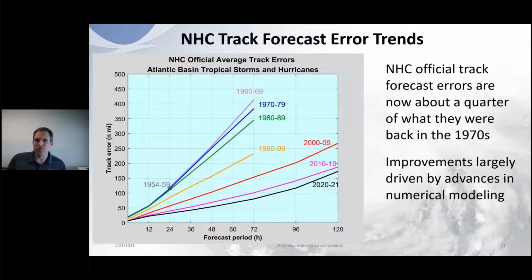How have track forecast errors been trending over the last 50 to 60 years? These are average NHC track forecast errors by decade. We'll start in the 1960s here when we started routinely making 3-day track forecasts. And you can see from the 1960s and 70s and 80s, there were some very small improvements in track forecast error. But again, here at day 3 in the 1980s, the average track forecast error was almost 350 nautical miles.